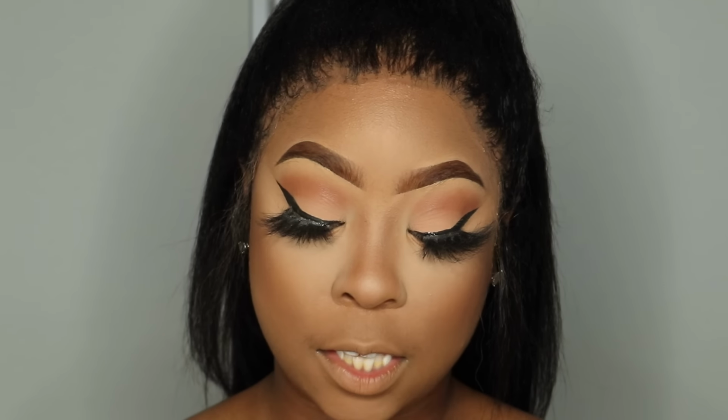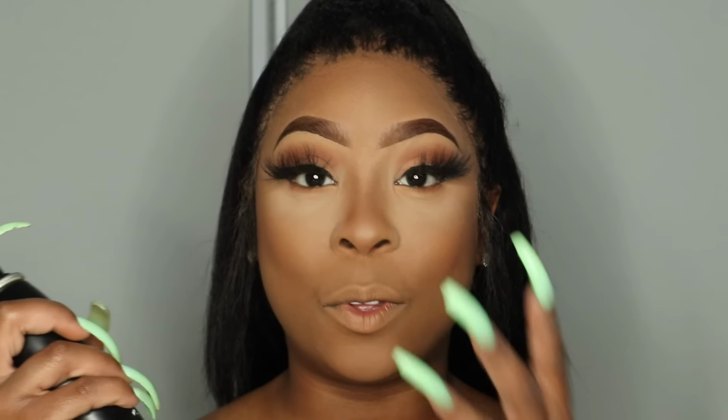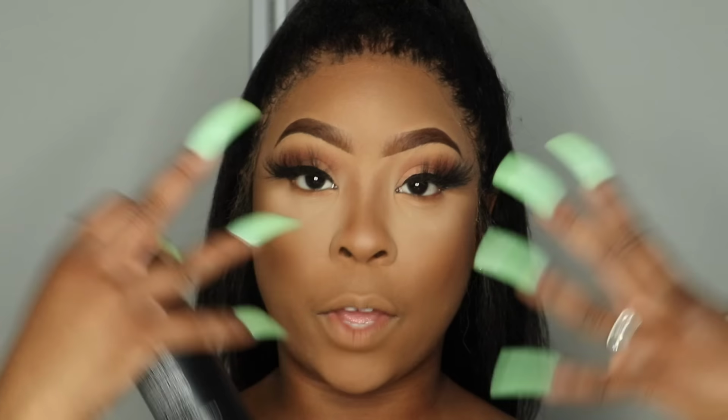To take that powdery look away, I am going to use my Morphe spray. This is the bomb. I had to restock on this. This is their setting mist. This is not a spray, this is a mist, so that's why I really like it a lot. The way it sprays out, or whatever you want to call it. It just feels really good on the skin, and it doesn't feel like I'm just wetting my face. It just feels like a nice mist, and you're refreshing your face.